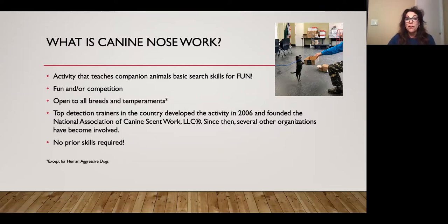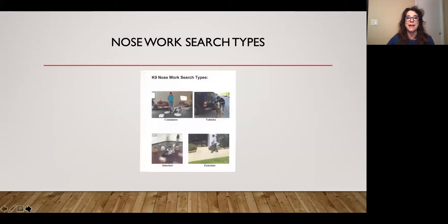And for the dog, there's no prior skills required. So it's kind of cool. Some of my students go, "Oh, my dog's not good enough for nose work." And I'm like, all they need is a nose. You're good to go. They need a ride to class, and that's about it. So it's a fantastic thing for shelter dogs. So we'll get into that.